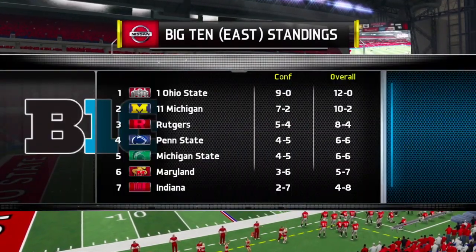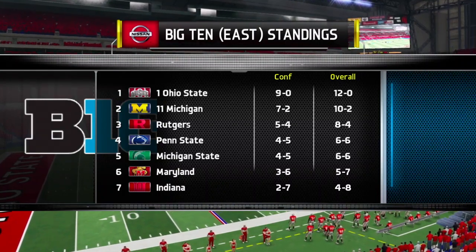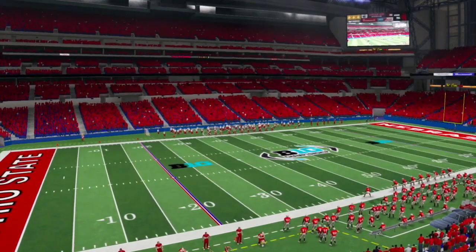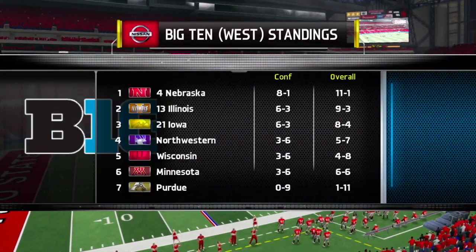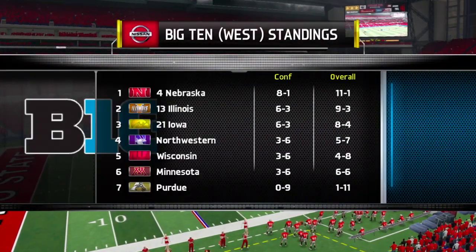Players about to head to their sidelines, just about set for action in the Big Ten. That's going to do it for us here on the pregame show. NCAA Football 14 action coming at you right now. Brett Nessler and Kirk Herbstreit.